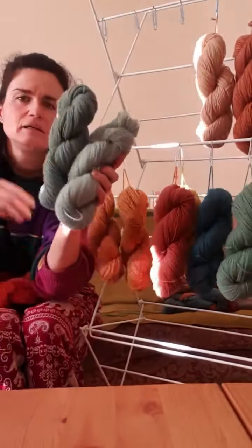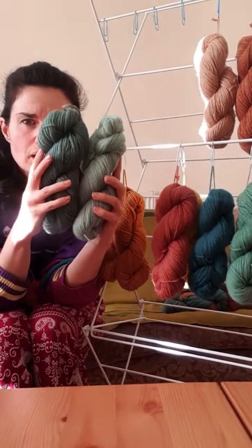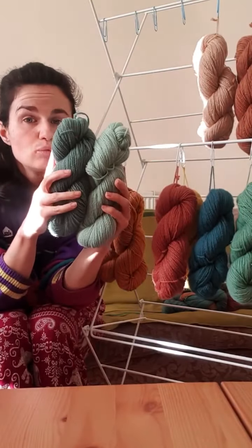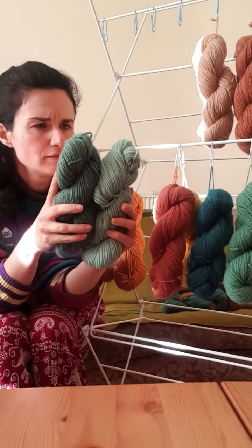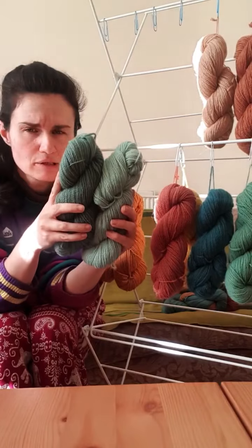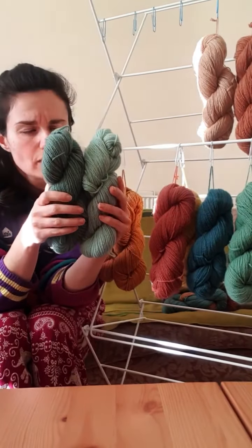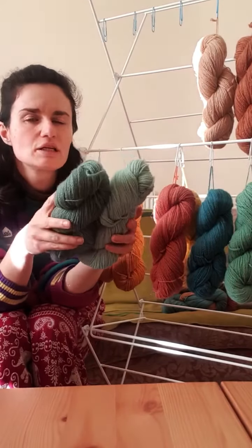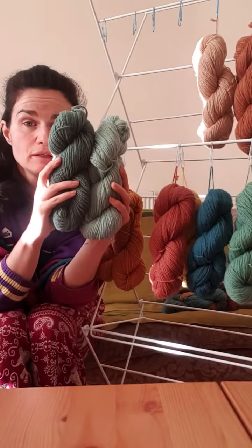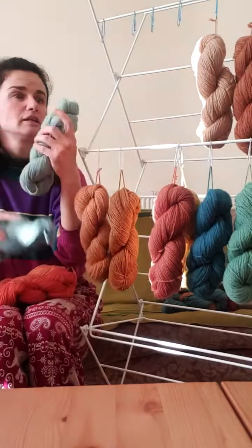And then these were initially dyed with some cuttings from tree prunings that I have done with a friend. It was in my garden actually. And they kind of colored the wool a slight beige, greyish beige, and then they have been over dyed with indigo. So this is tree prunings and indigo.